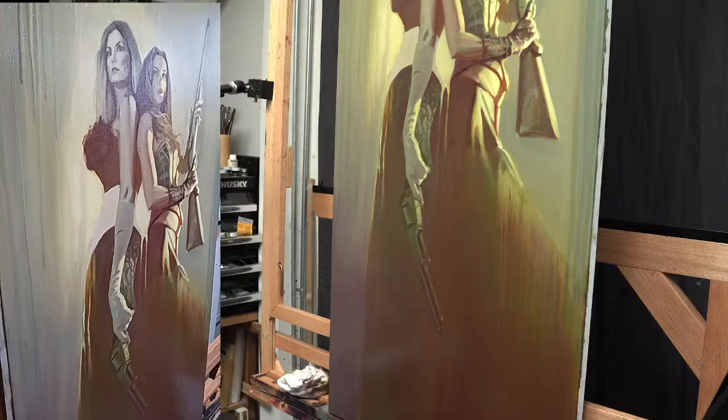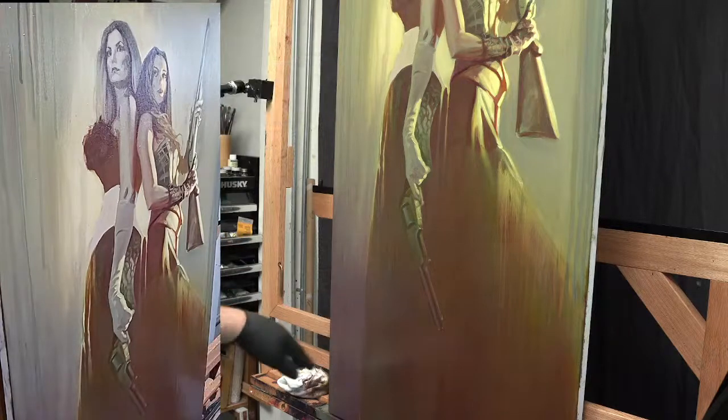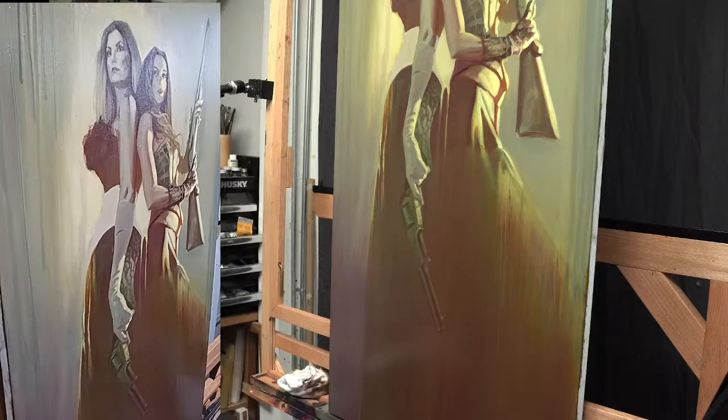But like I said, I want to wipe out where the smoke's going to roll off here. Smoke's going to roll off this pistol and go up, and maybe there will be some smoke coming off the shotgun up here. Let me think for a second. Where are my rags? There they are. Going to see if this works very well.